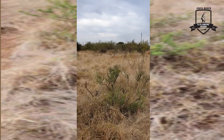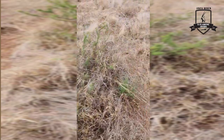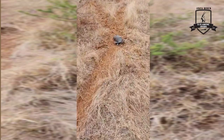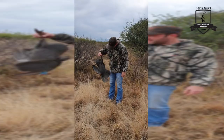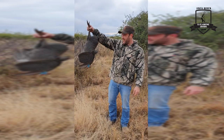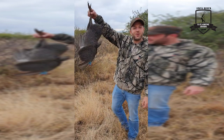Walter, he shot a guineafowl, and we're on the trail here, and yeah, I found it. Here is the guineafowl. What a shot. What did you shoot? This is a guineafowl. It's a nice one. We hope to win a competition with this big boy. We'll see.